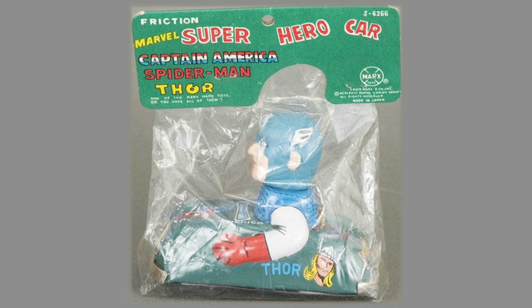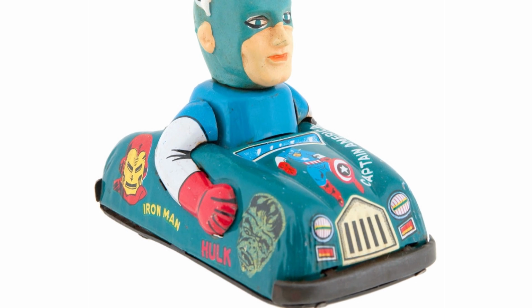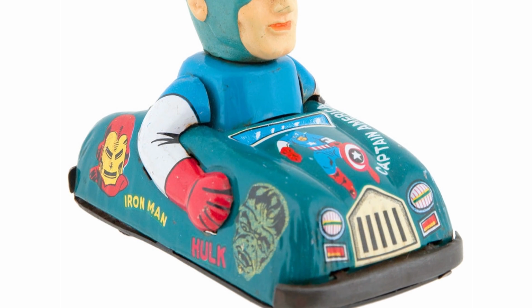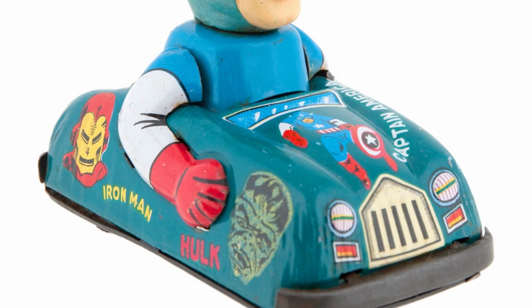This classic 60s toy is a 4-inch long tin lithograph car with a vinyl Captain America head. And just like the Marx tricycle, this is another hard to find and costly to acquire toy. One of the features that I like most about this toy is the lithographing, that features pictures of other classic Marvel characters, such as Iron Man and the Incredible Hulk.